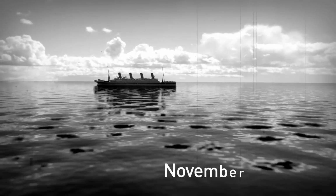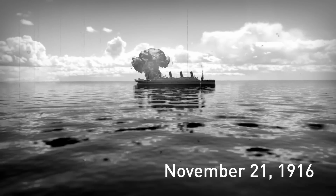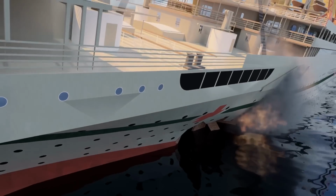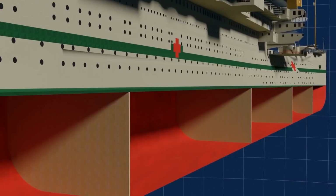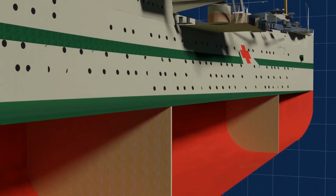However, on November 21st, 1916, the Britannic was shaken by a loud explosion while traveling through the Key Channel in the Aegean Sea. The hull was damaged, and some of the compartments began to fill with water. But, unlike the Titanic, the Britannic had been designed for just such an emergency. It had been fitted with 5 watertight bulkheads. Intact, these would help keep the ship safe and floating for a much longer period of time.